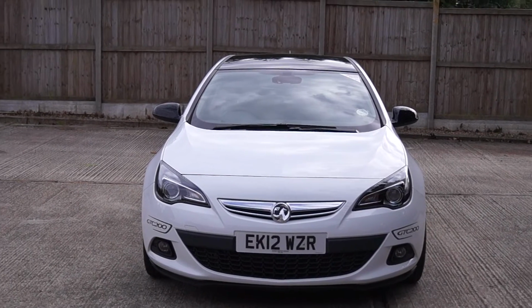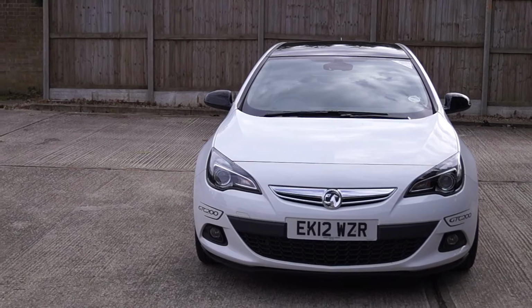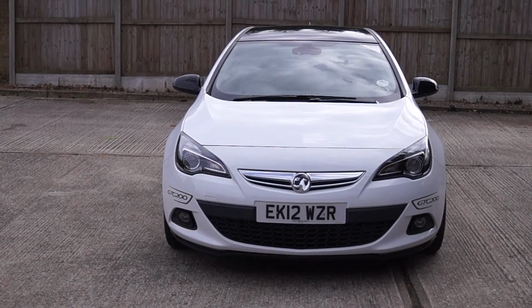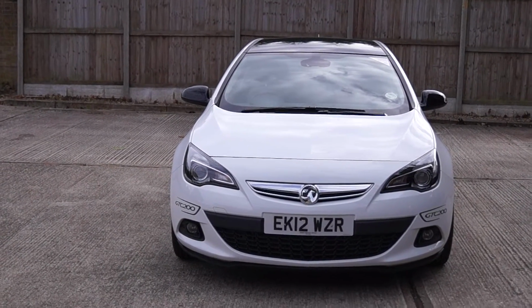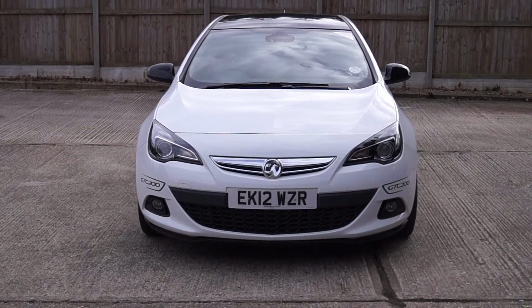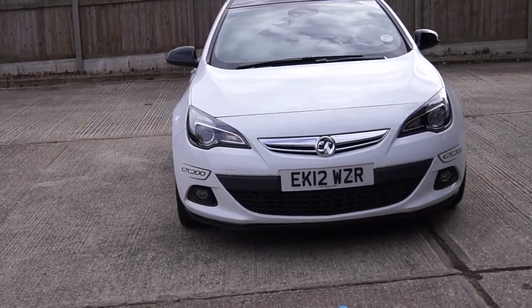Here we have a Vauxhall Astra GTC200. We have a registration of 2012 and it's done 2,100 miles on the clock. We have an engine size of a 1.6 turbo and this is a petrol car. You'll notice that it's a white three-door coupe sport.